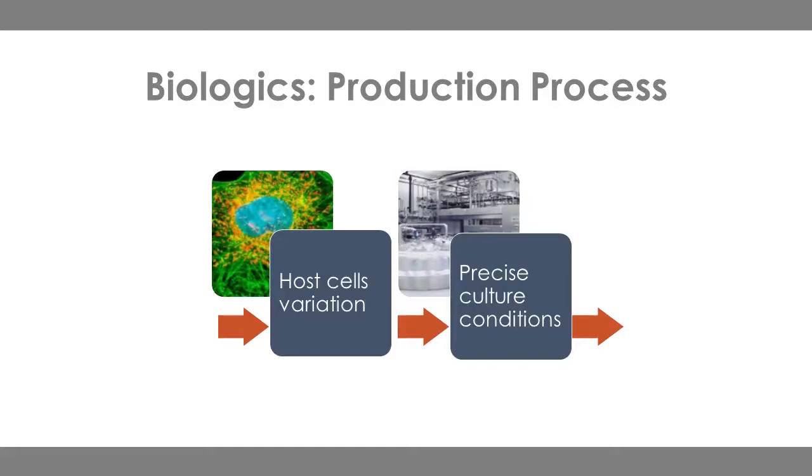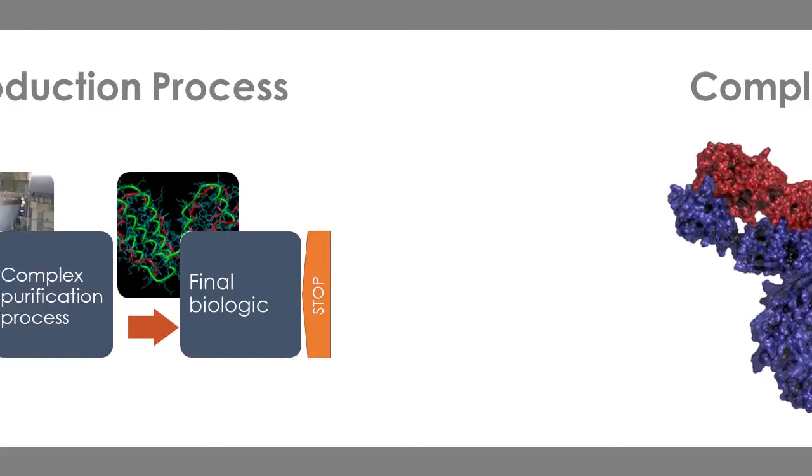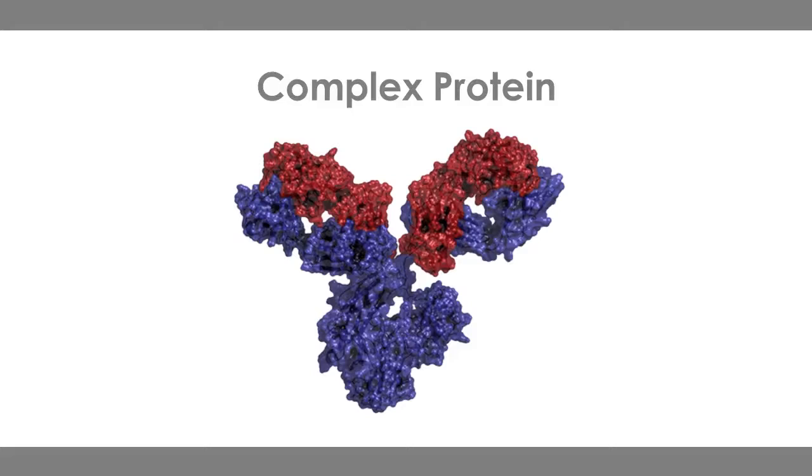And then those cells are cultured under very precise conditions, but tiny little changes in those conditions could affect the carbohydrate that gets put onto the protein, the tertiary structure, the folding of that protein molecule, the charge on that molecule, and whether that protein aggregates or not. This is followed by a purification process designed to remove the host cell DNA and other proteins, the aggregates. The protein is eventually concentrated and put into some final formulation, but again, there's a lot of potential for variability there. Ultimately, you get this final biologic that's a complex protein with sugar molecules on it and a variety of charges. The biologic product is so complicated that nobody can duplicate it, not even the originator company.